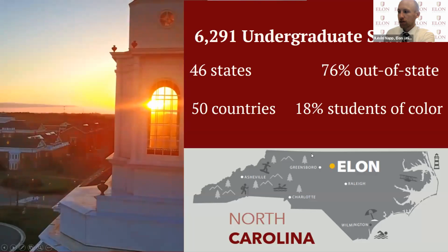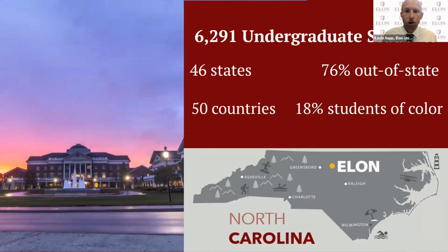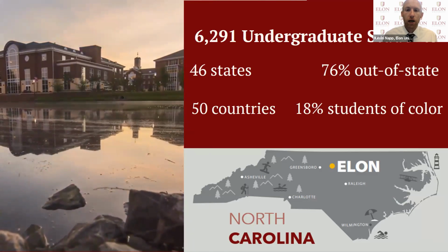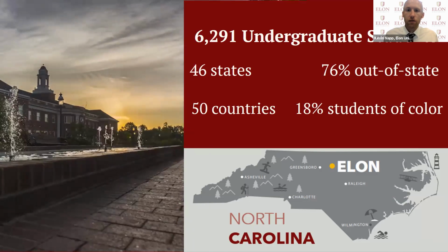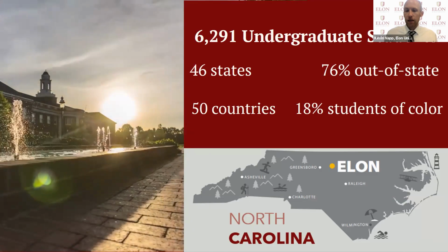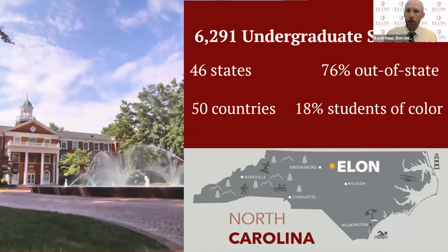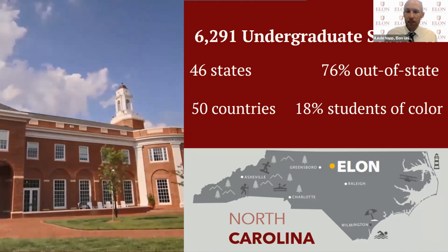And here in our first slide, I want to talk a little bit about our student body and where we are. So we are home to a little over 6,200 undergraduate students. And our students hail from all over. About 76% of our students come from outside the state of North Carolina. And that leaves the other 24% for in-state residents. Our students also come from about 50 or so different countries, as well as about 46 different states here in the US.